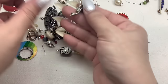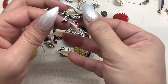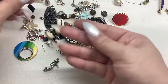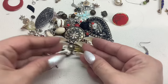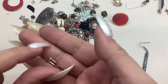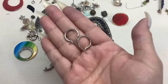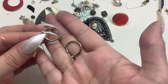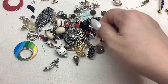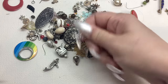Let's see what this is. Don't think that's sterling. Don't really know what those are. Those are so lightweight. Here's a pair of hoops. They might be, I don't think they're sterling. I mean, they look pretty tore up to me. The coating is coming off. I'm missing a stone on that.